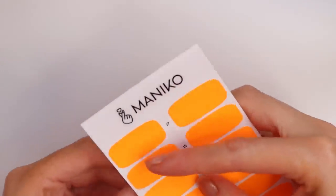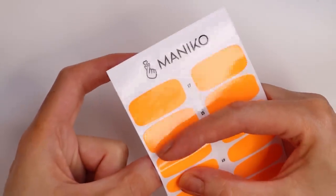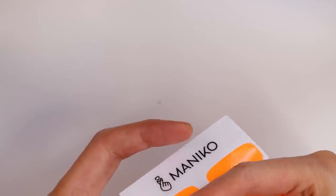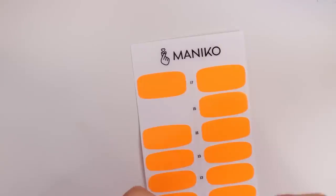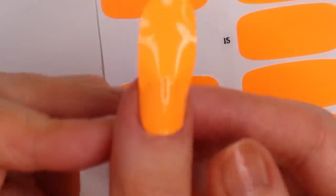So now let's try and find ones that match my nails. I wish this was clear so I could get a better idea of which ones are going to fit my nail. I don't know, maybe that one. I guess we'll just try it then. You can see it's a thick sticker kind of thing. Let's apply. Not a great fit though. Well, too late now. That's going to bother me. It's going to bother me a lot.